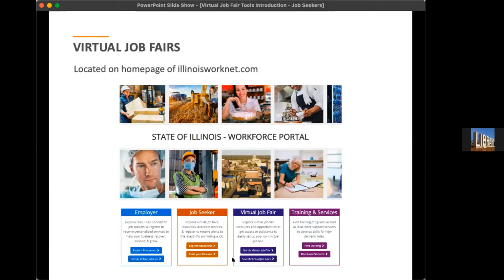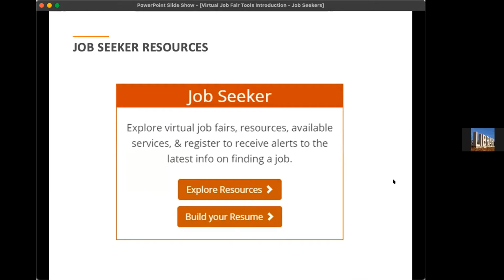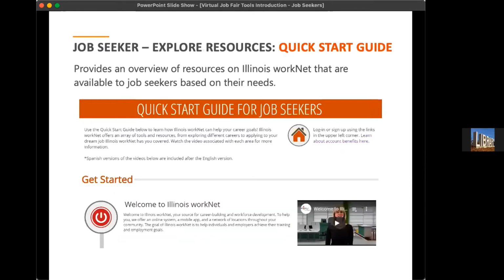For a closer look, the job seeker resources section has resources such as things to keep in mind when updating your resume, and exploring other resources available on Illinois Worknet that you can utilize based on your needs. That first button, Explore Resources, will take you to the quick start guide page on Illinois Worknet. This provides an overview of many of the different resources on Worknet that are available to job seekers based on their needs.